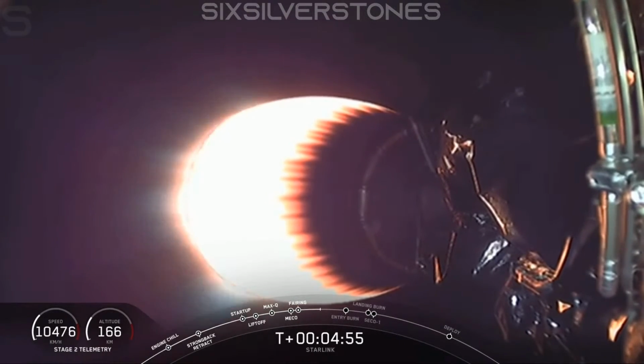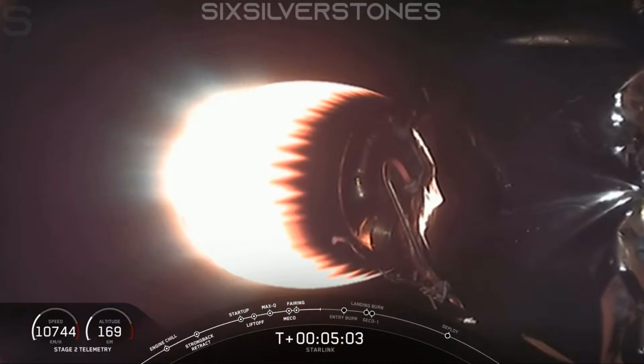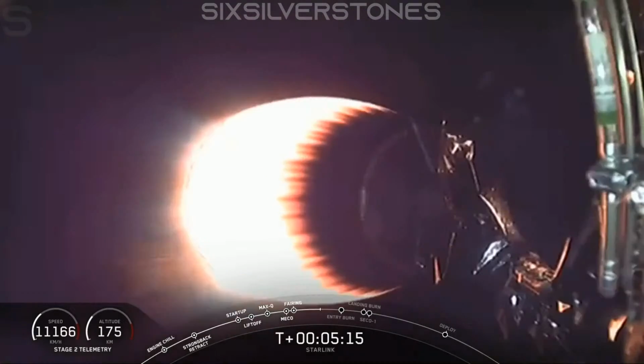And this will help to slow that stage down as it re-enters the upper part of the Earth's atmosphere. And then the second burn is the landing burn. This is a single engine burn that brings the vehicle speed down rapidly in order to make a soft landing on the drone ship. So we heard there that the vehicle's on nominal trajectory. That's good news there.